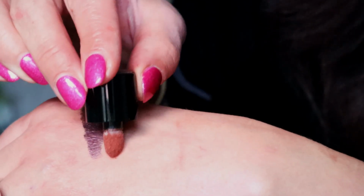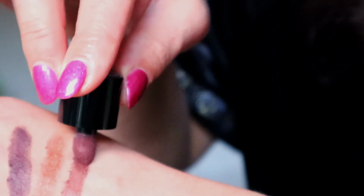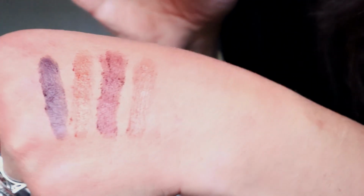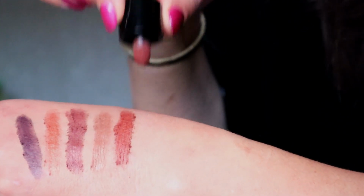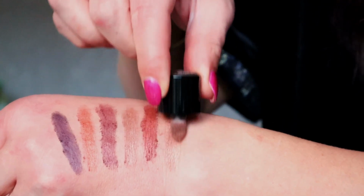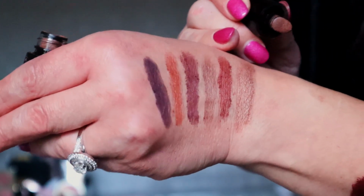This is color 406. Third color, 412. Everyone wants color 402. This is color 408. And the last color, 404. This is all 6 colors. I showed you all 6 colors, which are available now at Nordstrom Tampa.